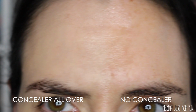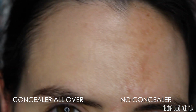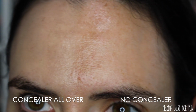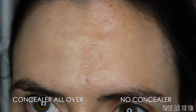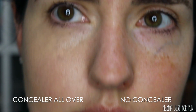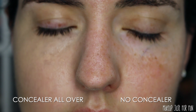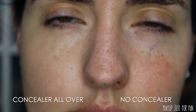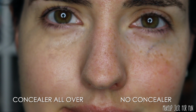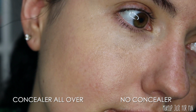I think using 2 different shades did help contribute to the natural look on the skin, because strategically placing those 2 different shades does help keep some dimension, whereas just putting one concealer color all over one side of my face would make it look a little bit more flat. So I still get the nice brightening effect here. This worked really well as an all over face product for me.